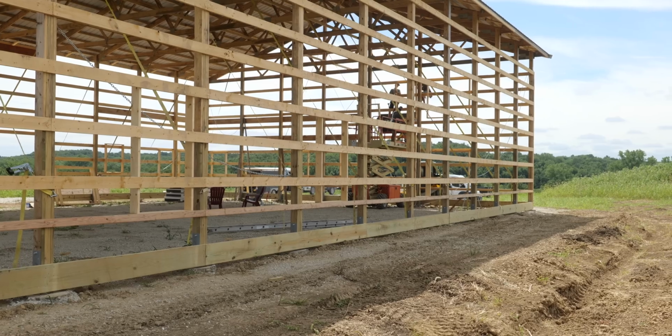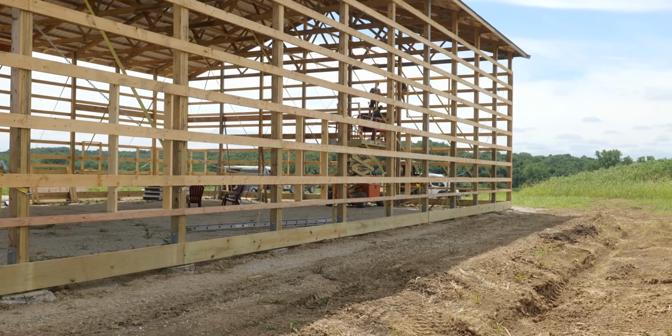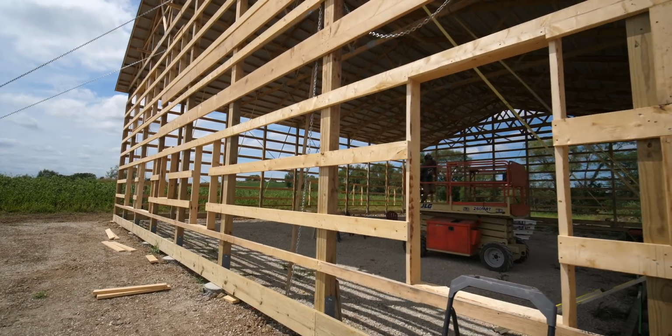As the frames of the window boxes were completed and in place, Paul moved on to doors as well as cutting out the window boxes.